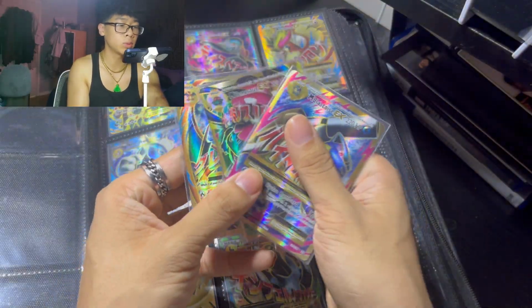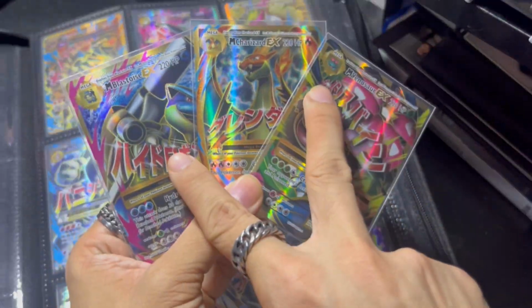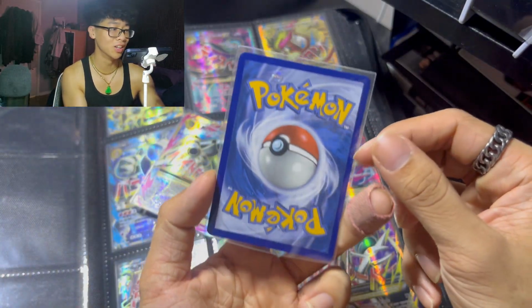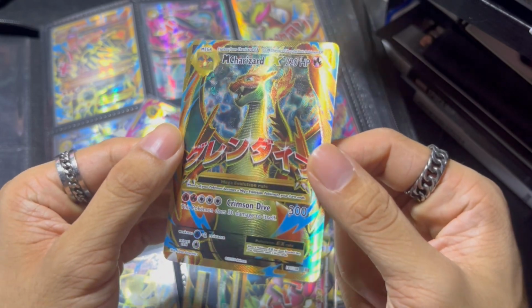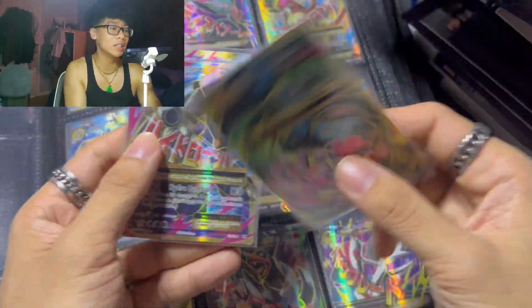We got these three from XY Evolution, and XY Evolution was the set that I bought the most as a kid, and I didn't actually pull these two. I bought these two recently. I only pulled this one, and I'm so happy I kept this in good condition. Look, at most is LP, and the price for this card recently just skyrocketed, so I'm so happy I kept this in good condition. Jeez, you can't tell me that's not tough, bro. That's tough.